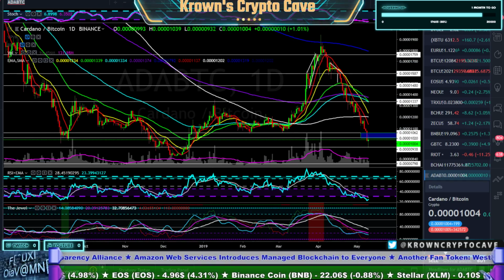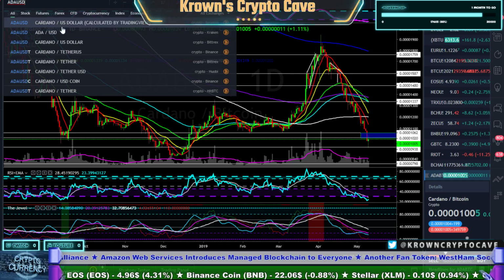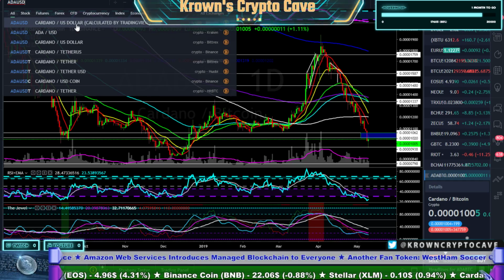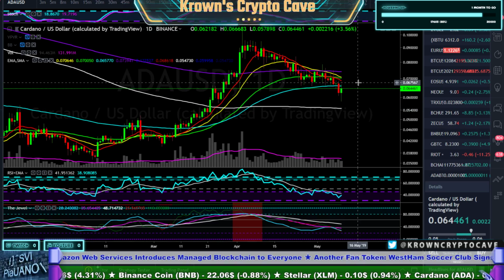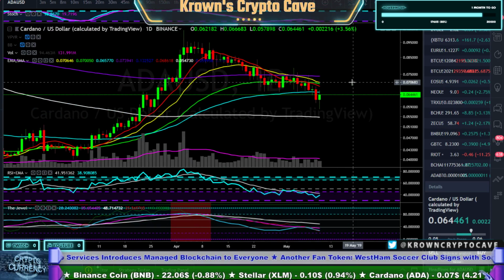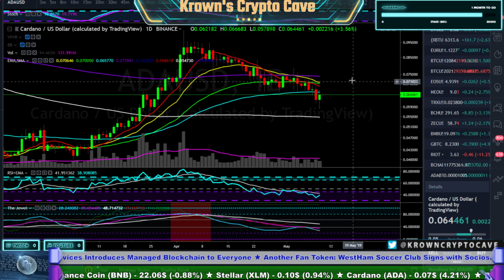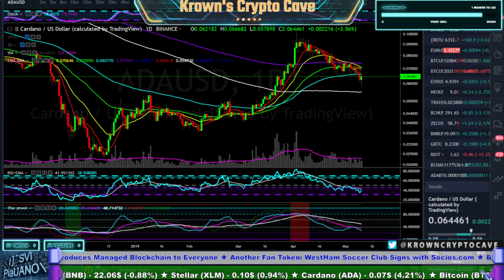I know that people don't like it when I look at the Bitcoin pairing. It's like, if the Bitcoin pairing looks bad, Krown, look at the dollar pairing. It looks good. Well, yeah, I mean, I think that one matters more as well. And I think that this one does look better. I think that it does bounce a little bit higher, probably back over to 7 cents, maybe even as high as 7.5 cents. But I do think that it gets faded there.